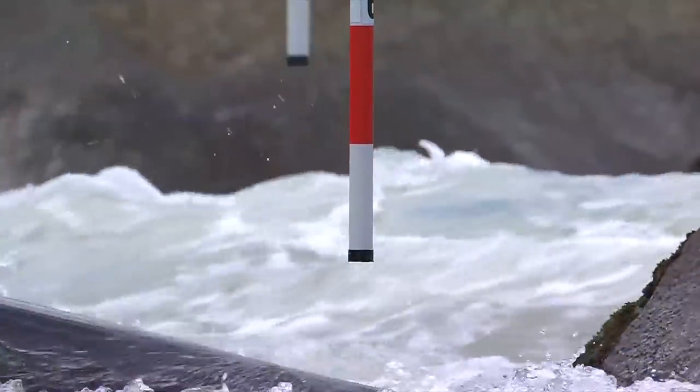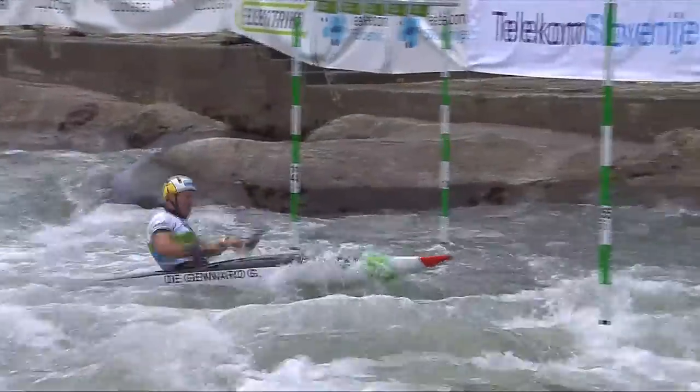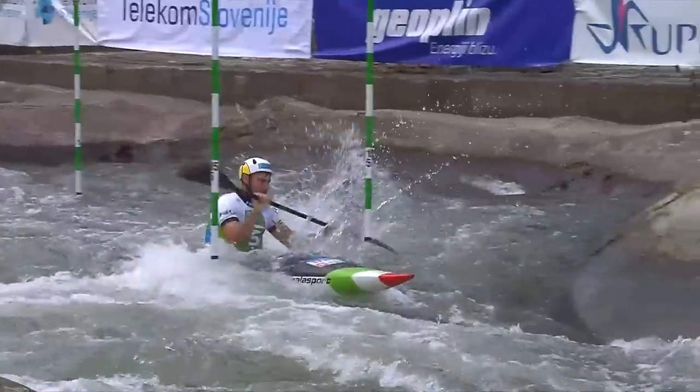Wow, and I wonder if we're going to get a slow-mo of that. He certainly looked very tight coming out of that upstream 13. So, and I think this is it, 14. Yeah, really fast flick of the head there.